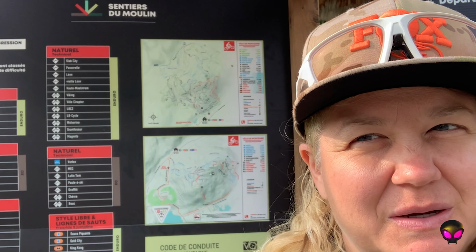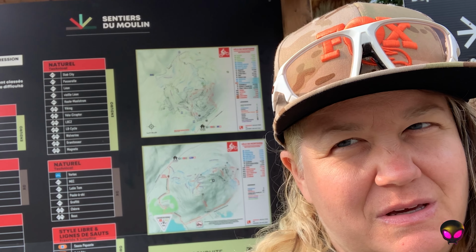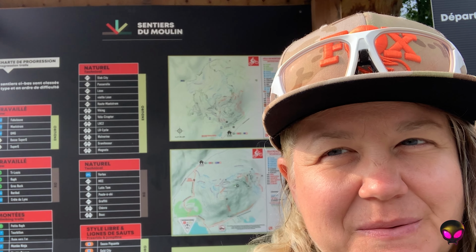This is the enduro track here. We decided to do a lot of climbing on the left-hand side, instead of just taking that middle chute up and then coming down the downhill runs. And it was fun. So let me show you what we did.